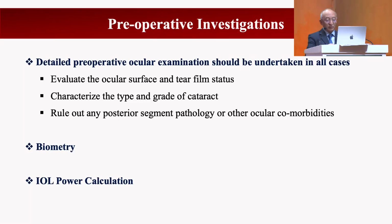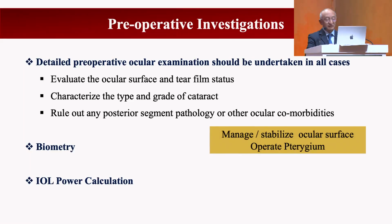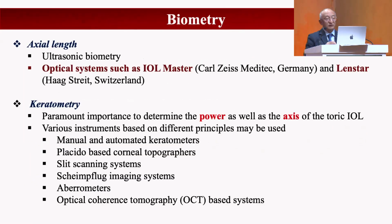This is what we talk about: TFL stability, look for the grade of cataract, and in difficult situations, stabilize the ocular surface. For axial length, there is nothing better than an optical biometer if you have that. If you don't have access, then the second option can be immersion biometry, which can be as accurate as possible. Keratometry or corneal power mapping can be done with various instruments, but make sure whichever instrument we use is well calibrated. That is a very, very important thing. Calibrated equipment should be there, even if you use an optical biometer.